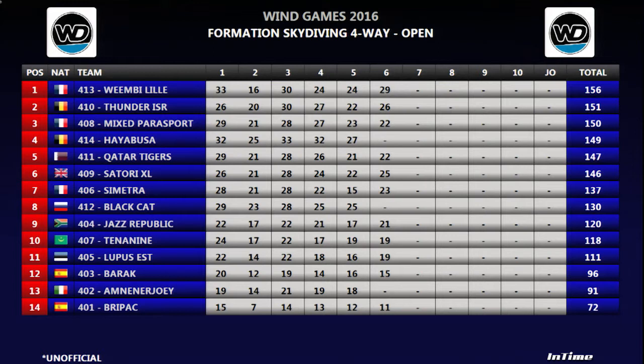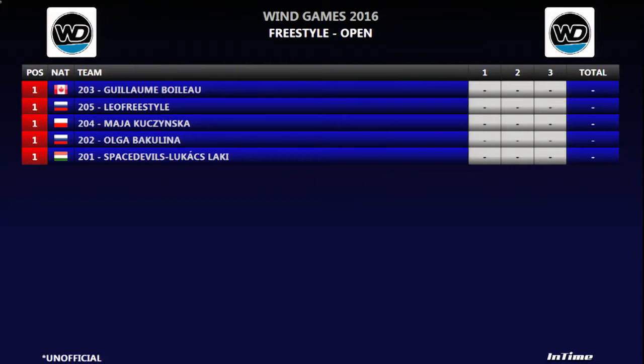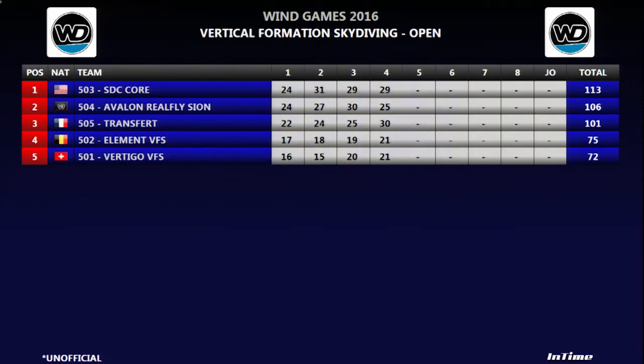We've got the results on the screen. They're filling up. Ray, have we got any more teams there with the results? Two or three more still to be scored. We're just waiting for those to come through. We have a couple more. I think Mixed Parasport scored a 22, and Qatar Tigers also scored a 22 on that. The highest score so far for round 6 is 29 with Wimby Lil, and they were really pushing on that round. It's good to see now, going through the scores as they rotate.